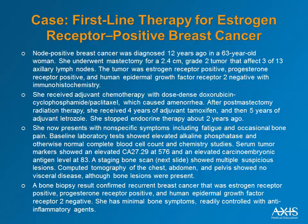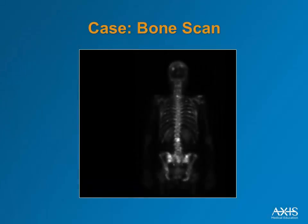And she presents with nonspecific symptoms, including bone discomfort and fatigue. Laboratory tests suggest an elevated alkaline phosphatase and elevated serum tumor markers. A bone scan, shown on the next slide, showed suspicious lesions, and a bone biopsy confirmed ER positive, PR positive, HER2 negative cancer. Here's the bone scan, which I think is actually quite typical of what we see in breast cancer patients, involvement of the ribs, skull, or calvarium and vertebral bodies, very common.